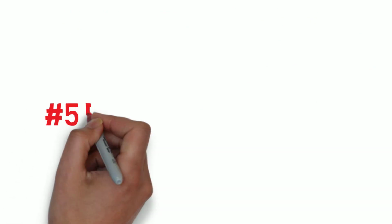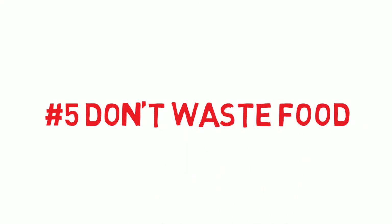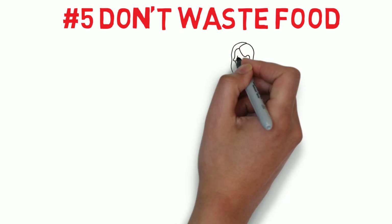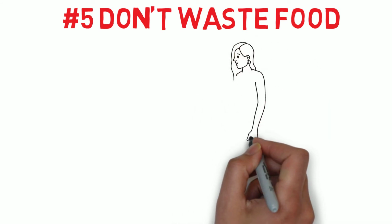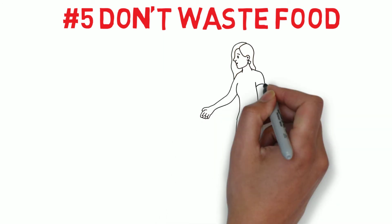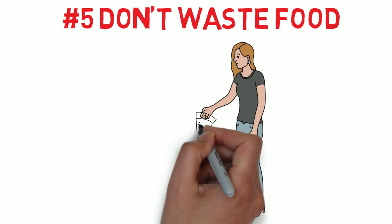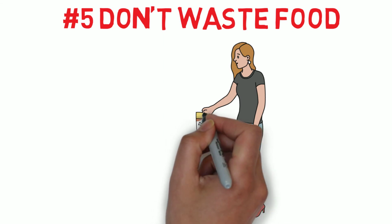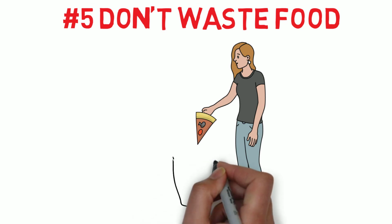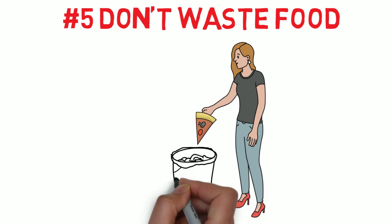The fifth and the final tip to save money on your food costs is simply to not waste food. This seems so obvious, but it's so often overlooked. So many people go into the refrigerator to see what there is to eat and end up throwing out half of the refrigerator because the food's expired. Every time we waste food, we throw something out, we are literally throwing money down the drain. We're throwing money into the garbage can, we're washing money down the sink. So we really need to figure out how not to waste these food items.